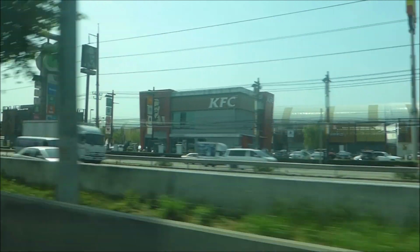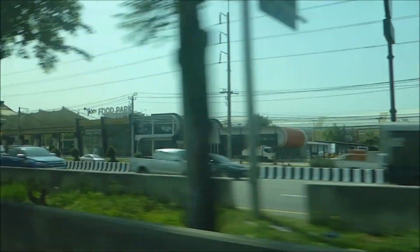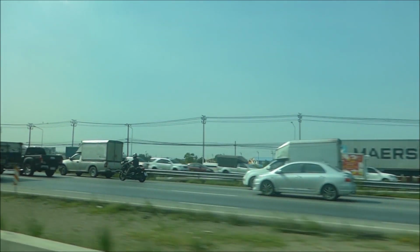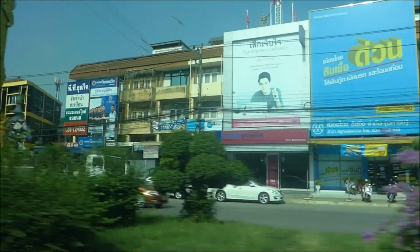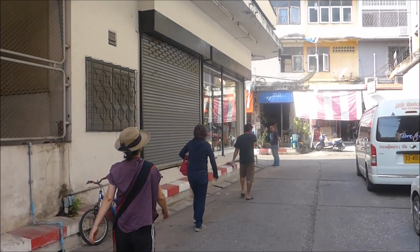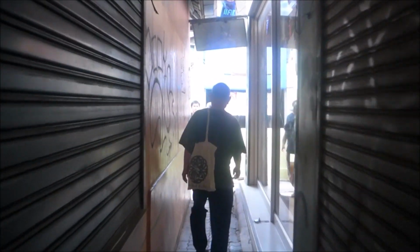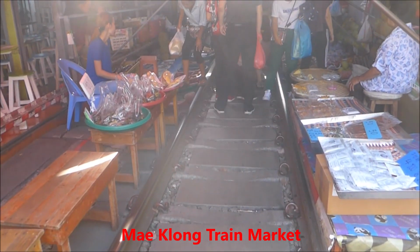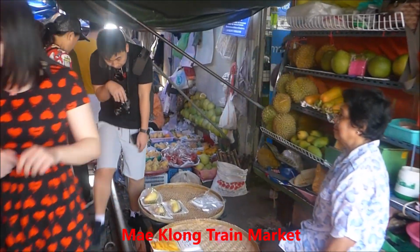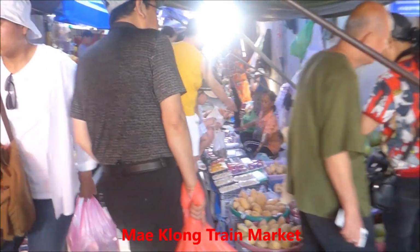It's quite a drive. Mae Klong is about 70 kilometers southwest of Bangkok. Reaching Mae Klong. From the parking lot, it's just a few steps to the train market. We have reached the Mae Klong Train Market. It's very crowded. There are many local customers, but also many tourists.